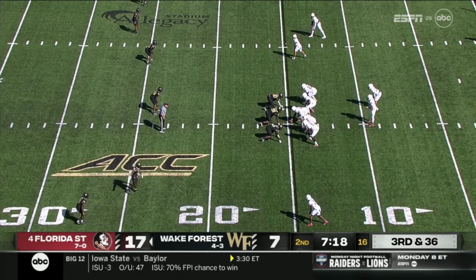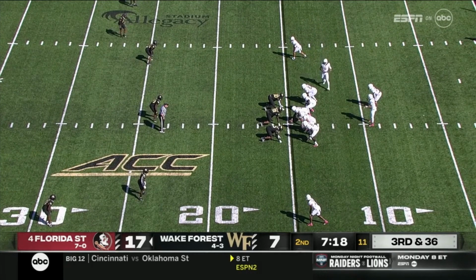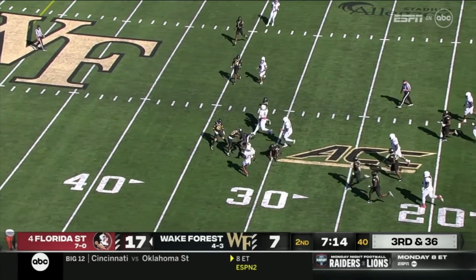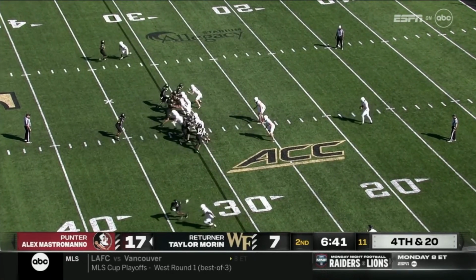After the Florida State timeout, third down and 36 from their own 15-yard line. They send Bell in motion. They'll run it with Keziah Holmes. And he is going to get a chunk of yards. And momentum. Punt this ball away and pin them deep.